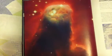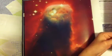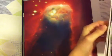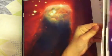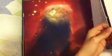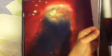Okay. So I'm going to do a giant jump from page to page, because this book is really big and a lot of these pictures look very similar, so I'm going to do something. Skip to this one.